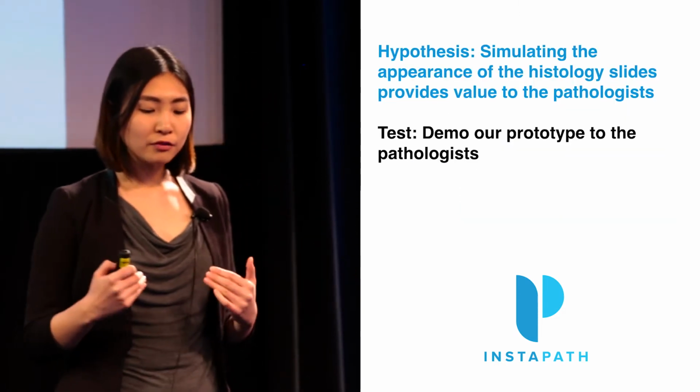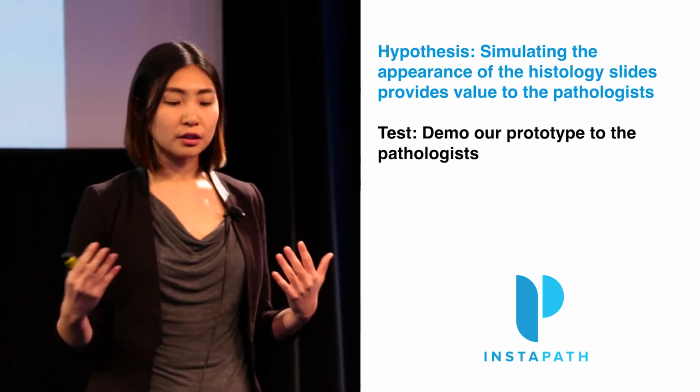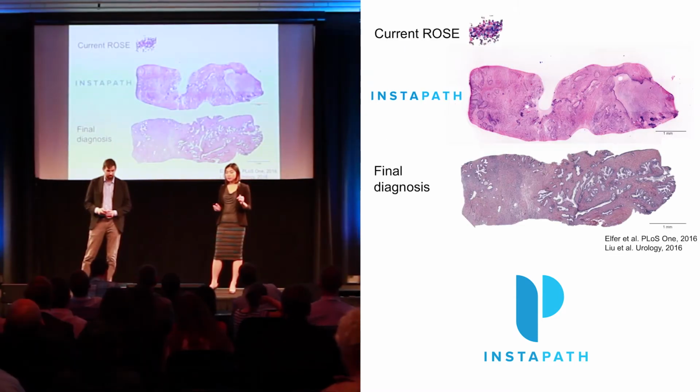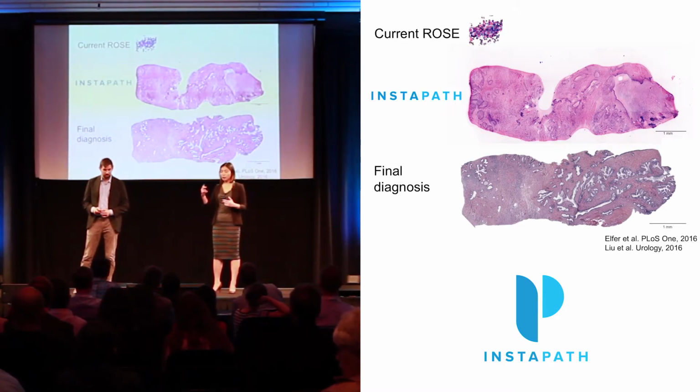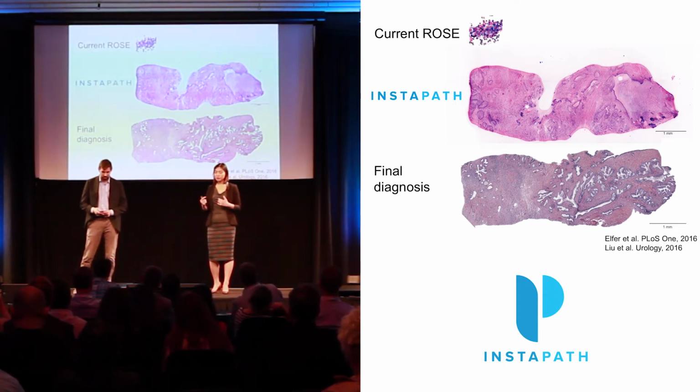So we then hypothesized we have to simulate the appearance of the histology slide to provide value for the pathologist. To test this, we demoed, we pivoted to a different technology.